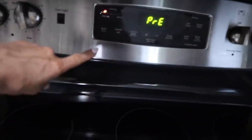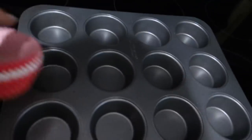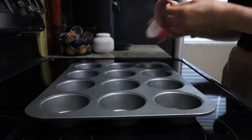And you also want to preheat your oven at 350 degrees, and then I'm just going to line my muffin tin.